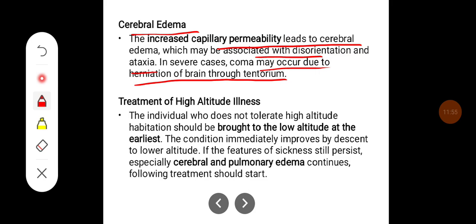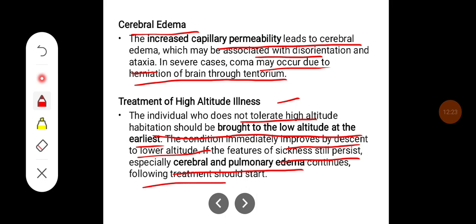So how do you treat high altitude illness? The individual who does not tolerate high altitude habitation should be brought to the low altitude at the earliest. The condition immediately improves by descent to lower altitude. If the features of sickness still persist, especially cerebral and pulmonary edema, one should start the following treatment.